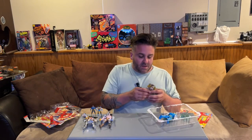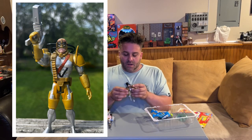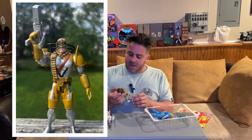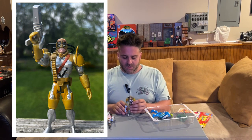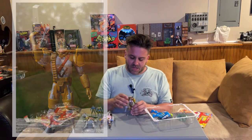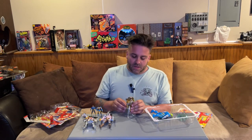Next, we will look at Maverick. So, like we said before, Maverick is a member of Weapon X. Not really a very popular character in the comics. But at this time, in the 90s, if you had a gun and some armor, you could really get a lot of mileage out of that.